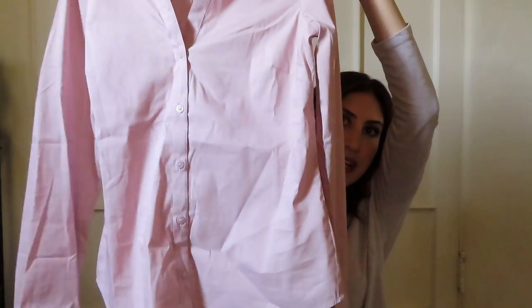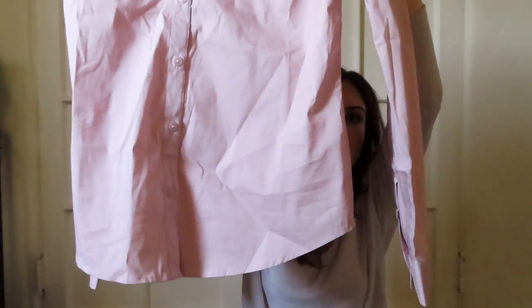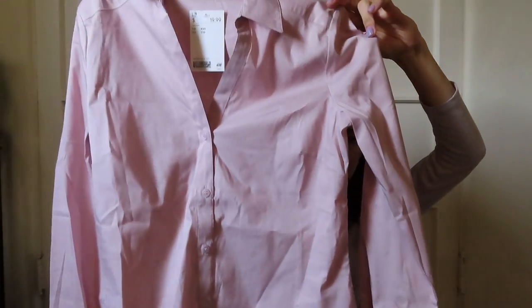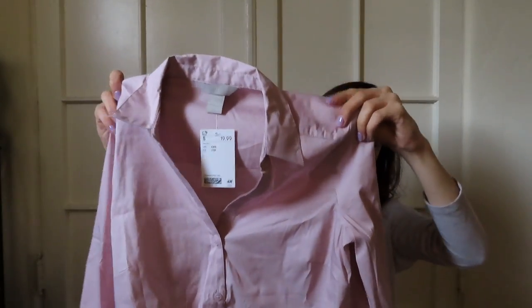The next item I got is also another top. It's a button-down top, but it's this blush color and it's very, very cute. This one is more fitted than the white top I just showed you guys. The material is very soft, and the color, I just fell in love with the color.